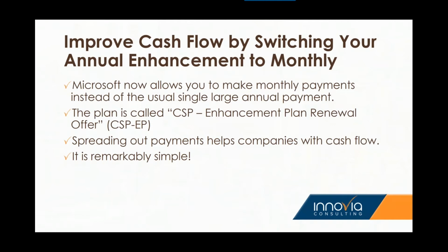And so what that means is that it is actually a subscription, just like you were to buy a subscription for your Office. Say you pay a $20 subscription for Office 365 E3. This is doing it the exact same way, and that's how Microsoft is collecting the cash from you, or called the tax for annual enhancement. So we won't go too far into that. We'll show you that a little bit later. And then this basically is remarkably simple, and it spreads the payments out. That is it in a nutshell. So let that sink in just a little bit.